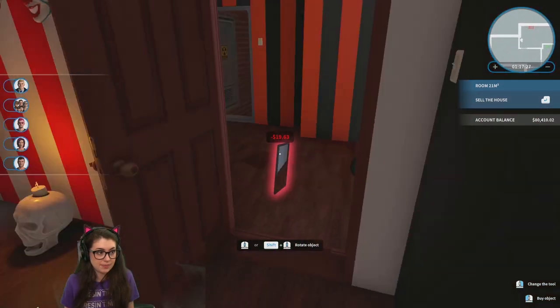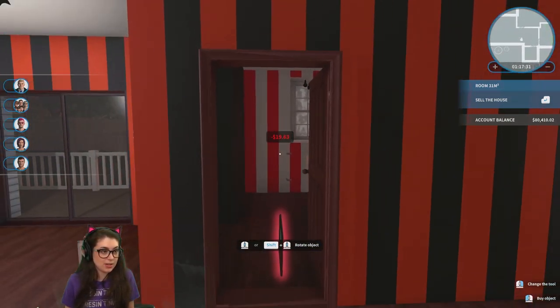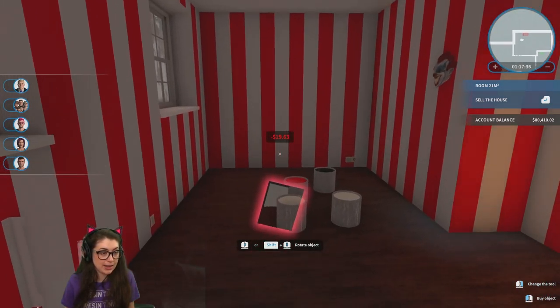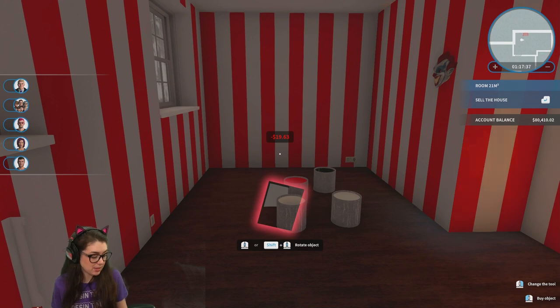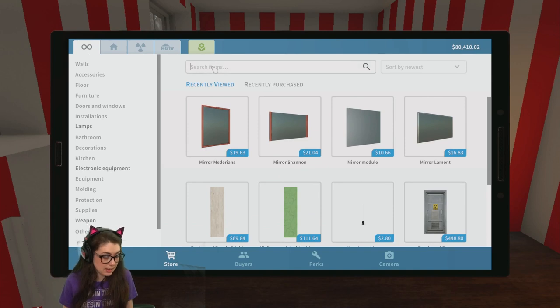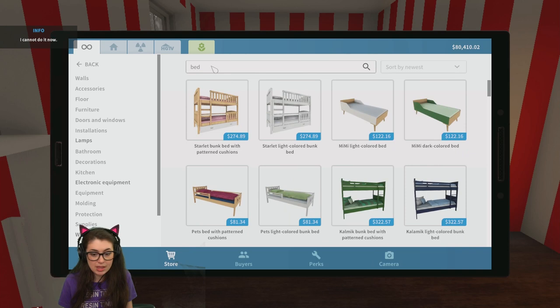Let's see. When you walk in, this is what you see. I guess the bed would be back here. We could look at the beds and maybe start with there. Evan had a good point. I don't know if you guys could hear him. We should put the bed in and then work everything else around from there.